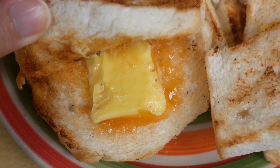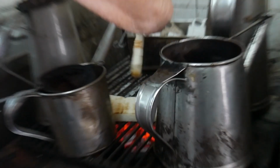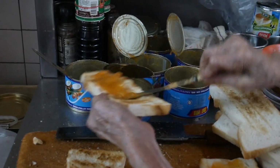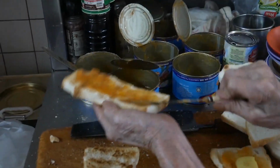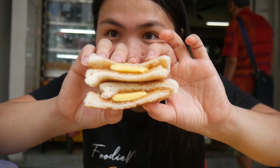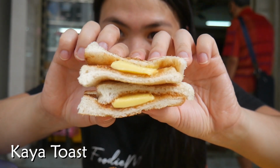These are the traditional old-school grilled kaya butter toast. These are white toast grilled by the old uncle over charcoal. That's why there's like grill marks in there. Spreads the kaya and thick cuts of butter. We're gonna try the toast on its own first. Look at that ratio of butter, kaya spread, and bread in there. Try it out.